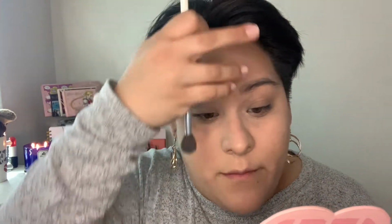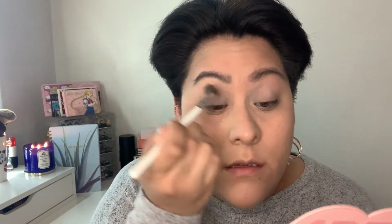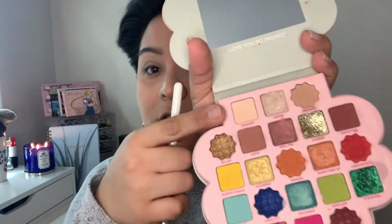I'm just using my Jaclyn Hill and Morphe JH30 brush. Any big fluffy brush will do. Well, I just like to set this primer because it also doesn't really have much color to it. I like to set a white base under my eyes. So that is the Creamer shade from the Profusion palette, this shade right here. I really did wish that this palette had something like that in it, but it doesn't.